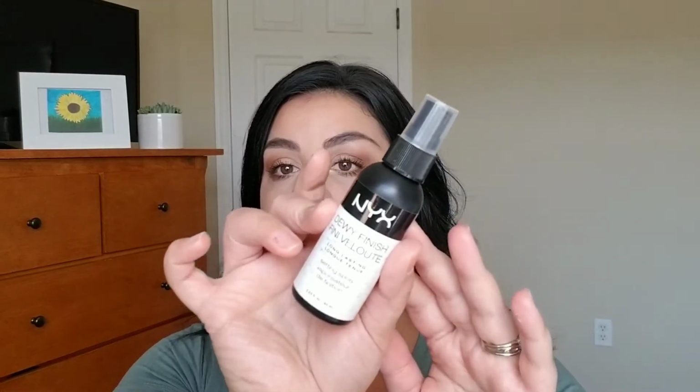If you like pinky mauvey shades, this is it right here. Out of all the shades. And I'm going to use some more of the NYX Dewy Setting Spray to finish it off.